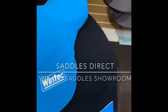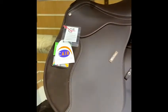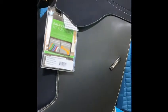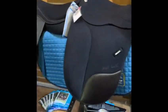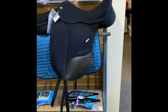Quick walkthrough of our Wintec showroom, just to show you some of them we've got in stock. That's a 500 AP there, and a 500 wide AP. Got quite a lot of saddles in stock at the minute. 500 wide dressage, and then the Pro Close Contact, Isabel Werth. These are the ones we have in at the minute, obviously with more on the way at all times. So that's our Wintec area showroom.